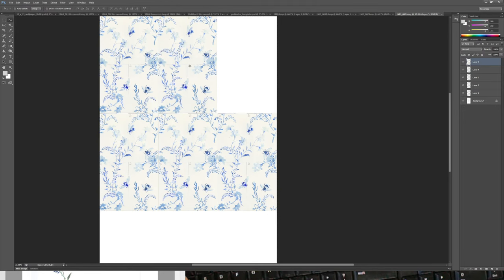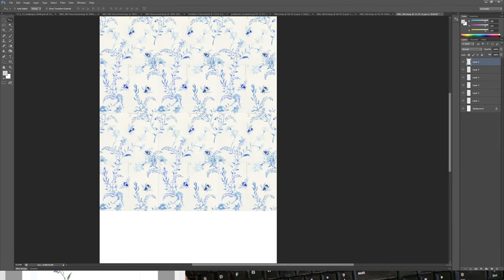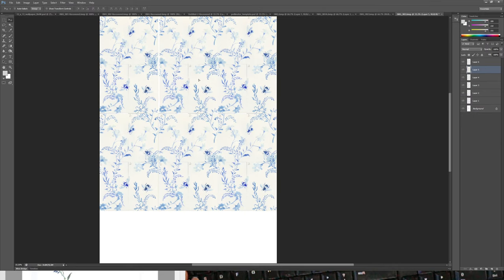If you finish it to digitalize it, you have to do some cleaning up work, and then you can upload to a website like spoonflower.com and create a wallpaper or fabric.